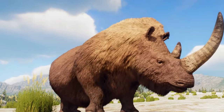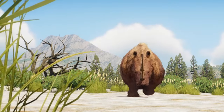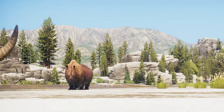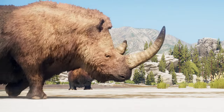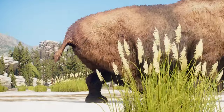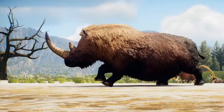And the last thing that you want is to be on the receiving end of a 2-meter-long horn traveling at 30 miles per hour from an animal that weighs 3.5 tons. Because it might just ruin your day.